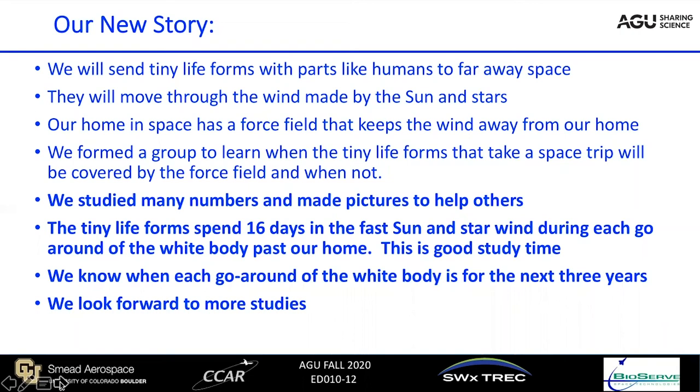The tiny life forms will spend about 16 days in the fast sun and star wind during each go around of the white body past our home. This is a good time to study them. We know when each go around of the white body is for the next 3 years. We look forward to more studies.